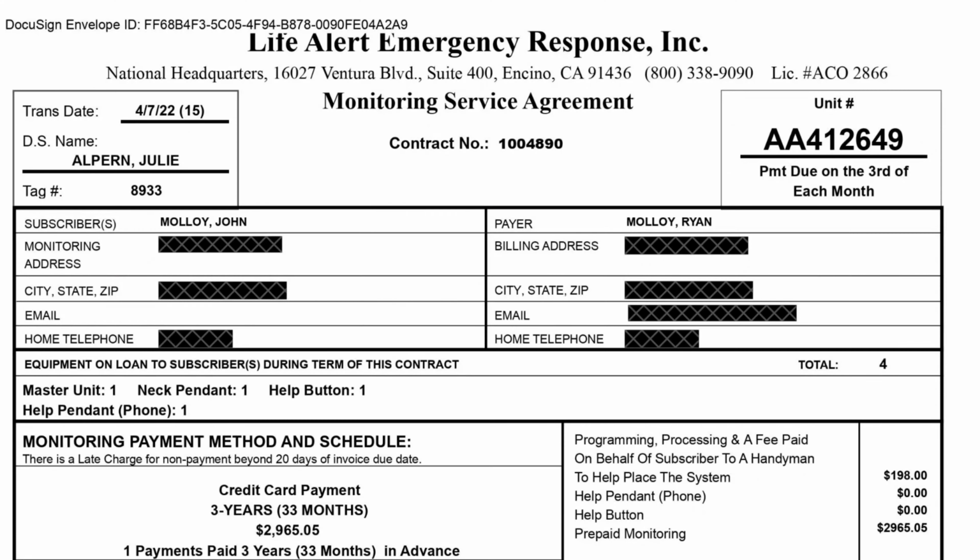Here you can see my Life Alert service agreement in all its glory. There's my name, there's my dad's name, and obviously I've redacted addresses, phone numbers, emails, etc. Anywho, let's take a look at our first line item, cost.